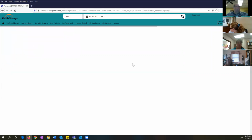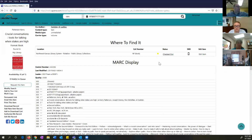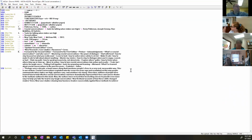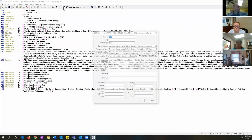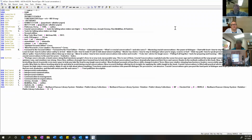owns. So we're going to click on the jacket art, and we're going to come down, and we see this Northwest Kansas Library System owns this book. And so now we would go through the process of adding to this record. We'd add our holding to this record then. And so I'll go down, click on Edit Bib Record, and here we go. So then we just go through the process of adding our holding just like regular, okay?